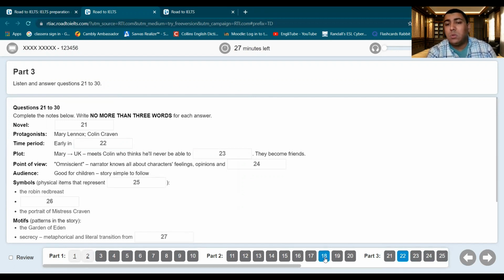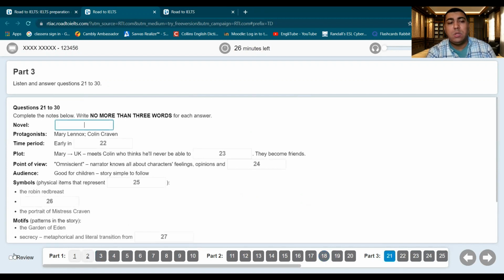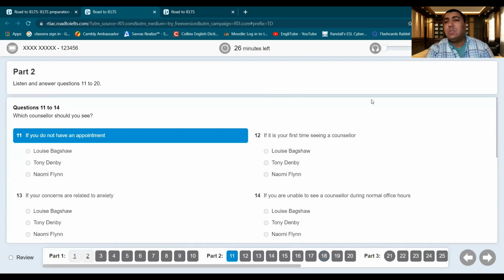The same idea, if you want to highlight one of them, press the review part to make it a circle shape, like 21 in a circle shape. So at the end of the test, you are not confused and you can return to the question easily. So I want to return to question number 18. It's okay. Now I'm in 18. I want to go to 11. Now I'm in 11, and so on. When you finish, just submit or wait for the time to finish, and everything will be done for you.